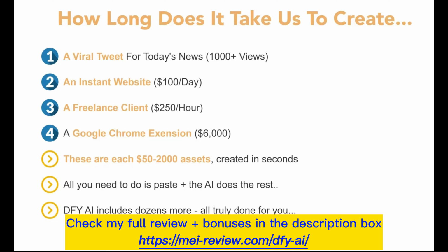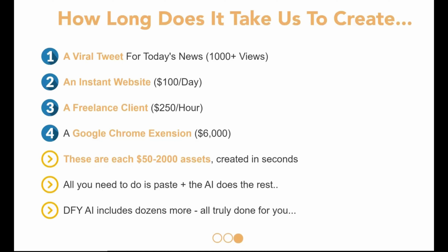And all you need to do is to paste into the AI, and the AI will do the rest. Now, there are dozens of these assets that can be created, all of them truly done for you. But with all that being said, let's actually dive in and create these 4 assets using Done For You AI.